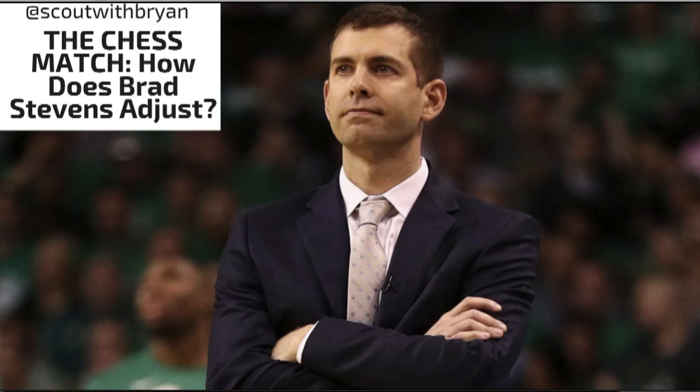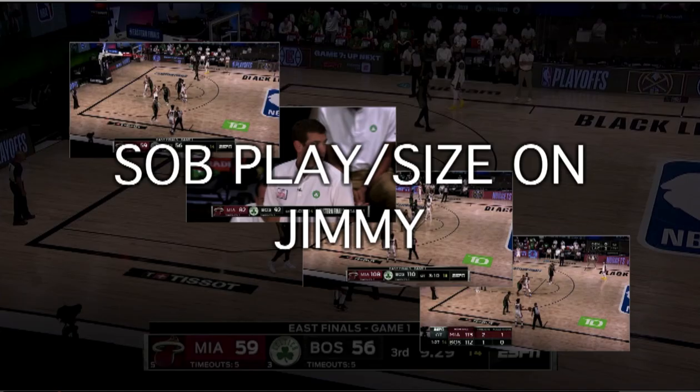So, the chess match. How does Brad Stevens adjust? I'll take you through the key adjustments I expect to see from him and the Celtics tonight, and then conversely, I'll also show you some differences in another video pinned up at top, what I think Erik Spoelstra will do to try to get the Heat another win tonight. Let's dive into the clips.